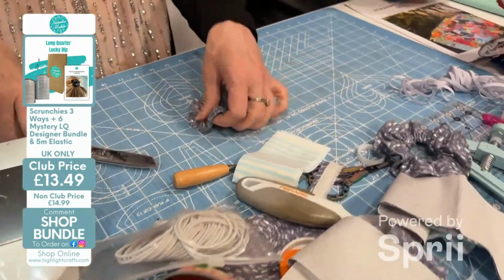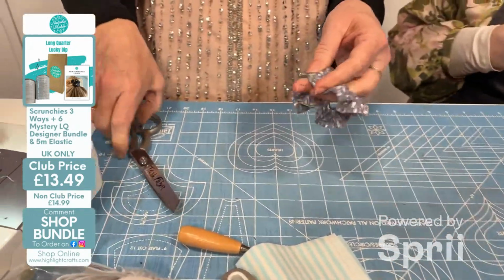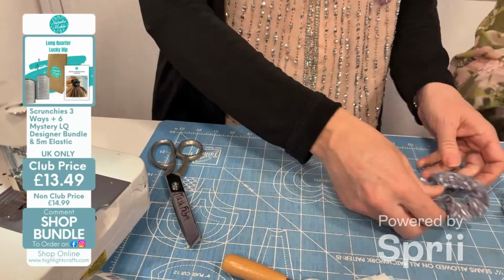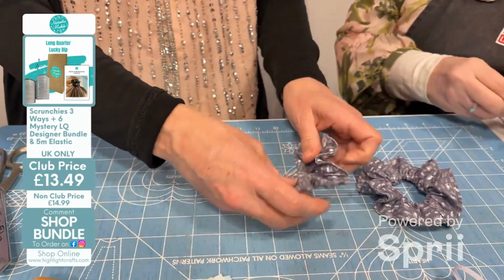Oh, that is the easiest scrunchie thing, isn't it? Absolutely. Now you've got mini me ones as well that match.